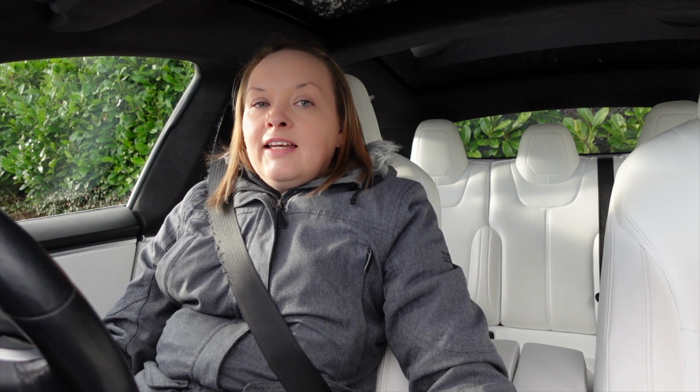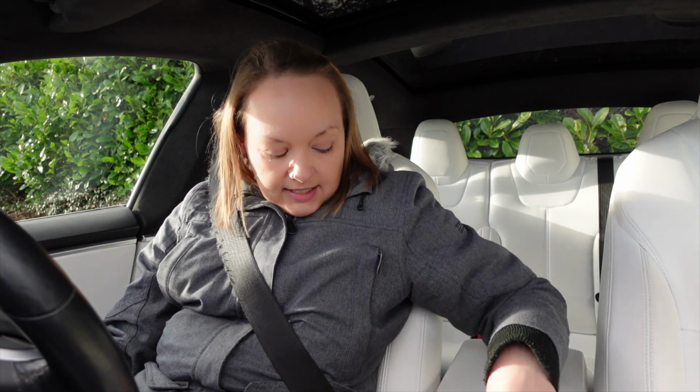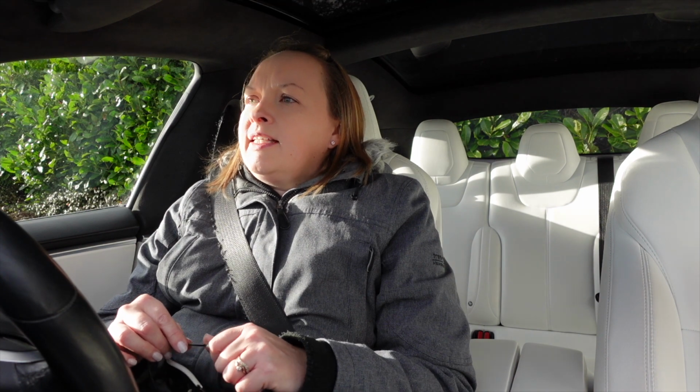Oh, I went into TK Maxx and I got a birthday present for Harley. He's needed a new rucksack backpack thing, so I've got him one of those from TK Maxx. I looked at the sunglasses in there as well because these ones are completely trashed. And about 10 years ago, actually it's longer than that, how old is Harley? 16 next week.